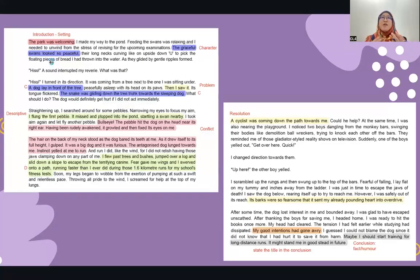I know that 150 words before we start writing can be quite lengthy, and you are not sure what you are going to talk about. But as you write, 150 words are not enough for you to introduce your character, introduce your first problem, your conflict, and how you manage to find a solution for the problem, and then your conclusion.